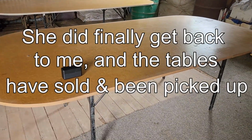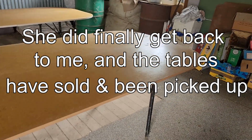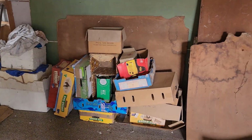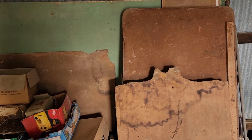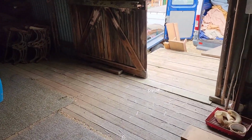There was a lady that was keen, but typical of Facebook, I never heard back from her. There's a bit more wool in the corner to get rid of. I've got a lot of empty boxes here and some old masonite and particle board and whatnot that'll probably just have to go on a bonfire. So there's not a lot left in the barn at the moment, which is pretty good. I'm happy with my productivity here.